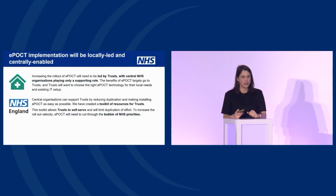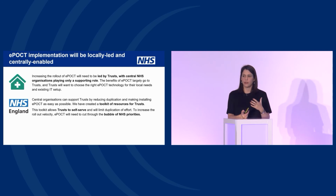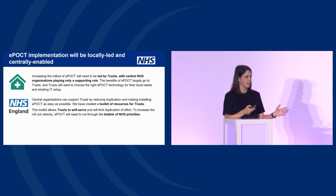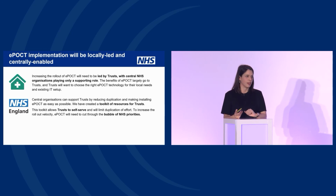But one thing we do know is that the benefits that we're seeing from ePOCT and from Scan for Safety are huge, and we need to make sure that we do scale this up. And yes, there's a journey for trusts to go on, but we need to be accelerating that journey. And we want this to be led by trusts, so that trusts can select locally relevant solutions for their own organisations, that trusts can self-serve and pick things that work for them. But we also want to make sure that this is centrally enabled and centrally coordinated. So their roles at the centre, this is not just NHS England, it's ourselves in partnership with NHS Digital, MHRA, NHS Supply Chain, to really have a coordinated approach to making the uptake of an ePOCT or scanning solution more readily available for any organisation.